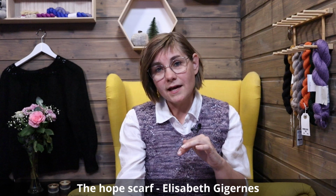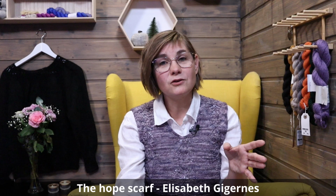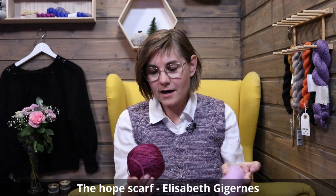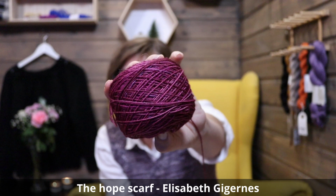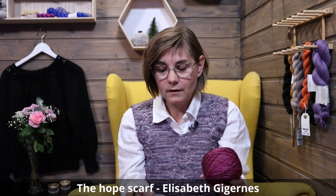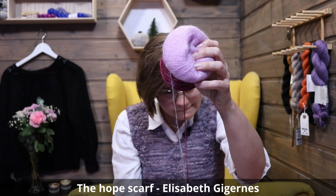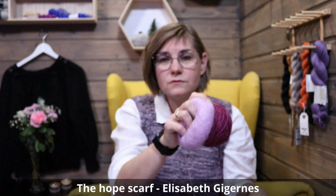You can buy it there, but when October is over, if you want to have it in your Ravelry library, you can just send her an email and she will put it in there for you. I am knitting in this plum color. This is from Myrul Microfargerie, together with Sandnes Tynn Silk Mohair in the color Lilac, I think. 5023. So those two together.